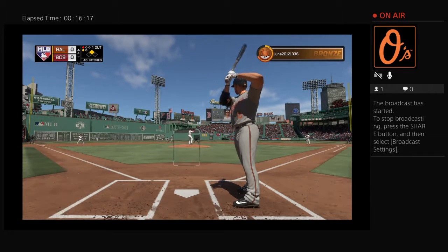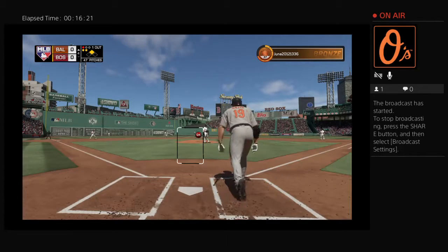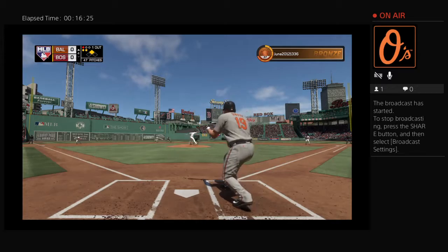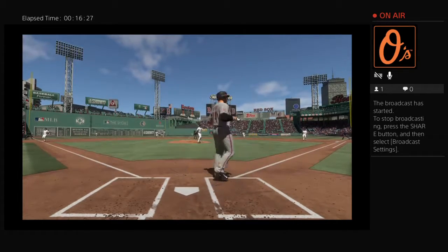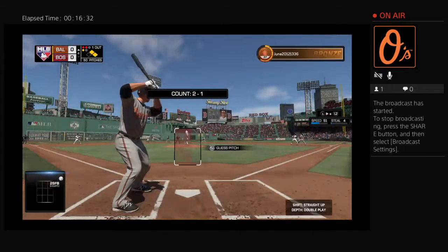Here's Chris Davis now. He's 0 for 1 thus far. And a great change of pace has him off balance, a swing and a miss. Here comes the 1-2 from Sale. Now a fastball runs inside and drills him. Oh, that's gotta hurt.